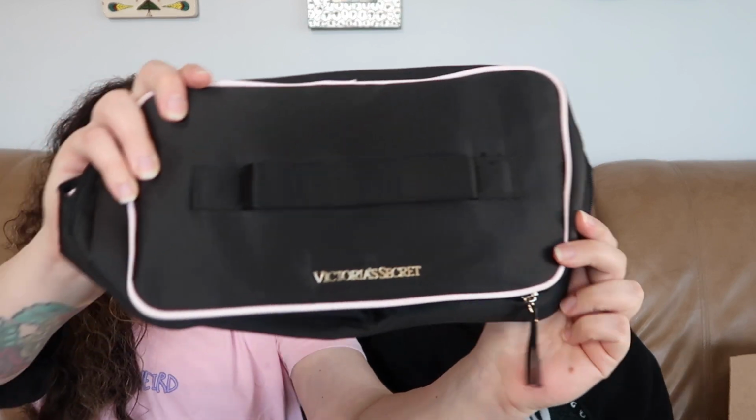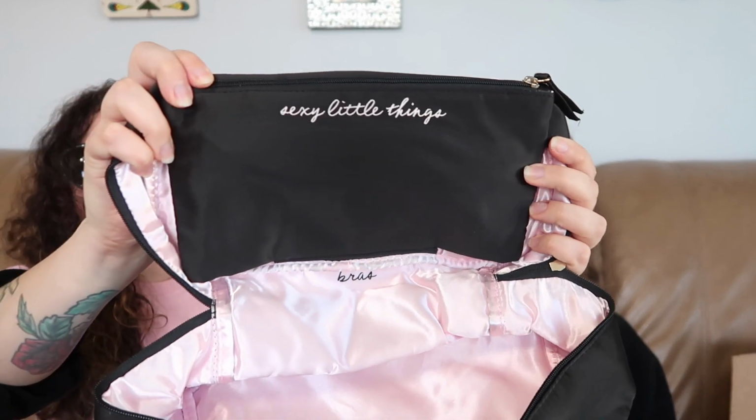Alright, this is from Victoria's Secret. So this is bag number 3. This is like a little travel bag. So there's a pouch at the top that says sexy little things. Is that why you didn't want to do this one? Okay. And then underneath it says bras. So, you know, you'd put your unmentionables in here. And then there's a little satin pouch. Oh, it's divided. A little divided satin pouch up here. And then you zip it and you have a little carry case. So you can throw that in your luggage.